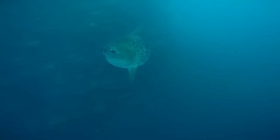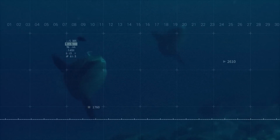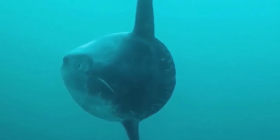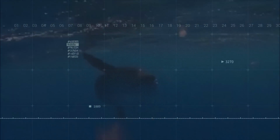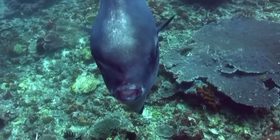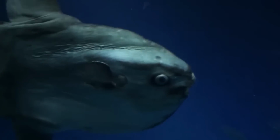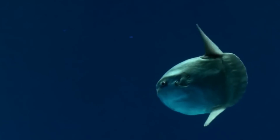But how does a fish as large as a sunfish survive on such low-calorie prey? The answer lies in volume. Sunfish consume enormous quantities of jellyfish to meet their energy needs. It's estimated that an adult sunfish might need to eat its own weight in jellyfish every day to maintain its size. The sunfish's unique beak-like mouth is perfectly adapted for this diet.